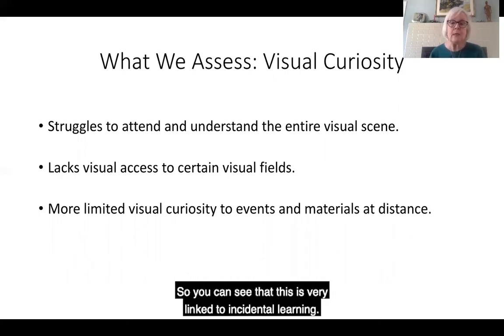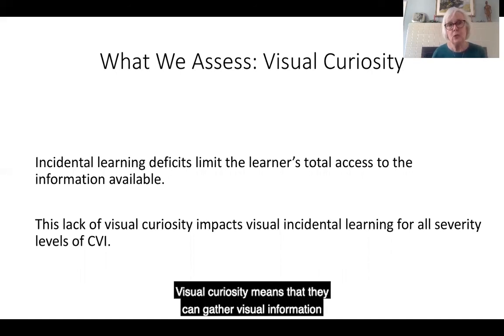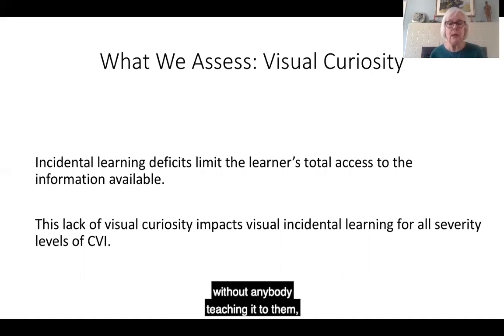So you can see that this is very linked to incidental learning. Visual curiosity means that they can gather visual information without anybody teaching it to them, without anybody explaining it to them. This is a critical piece, because they will have holes in their learning if they're not able to gather information from the whole scene, or not able to gather information at distance. They're going to need support.